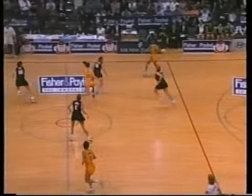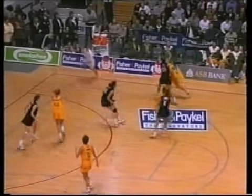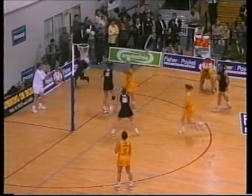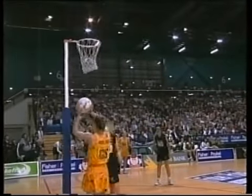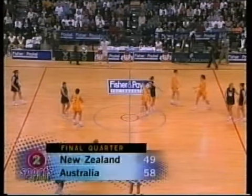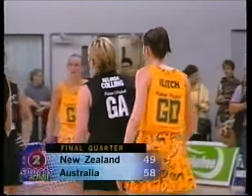Not long to go now as Australia just look for one more. They'll be lucky to get it. O'Donnell. And there's a contact there, so she can take her time over this shot, put it away, and I think that'll be all there'll be. 58-49. And that is indeed full time in the second test. So an eventful one.